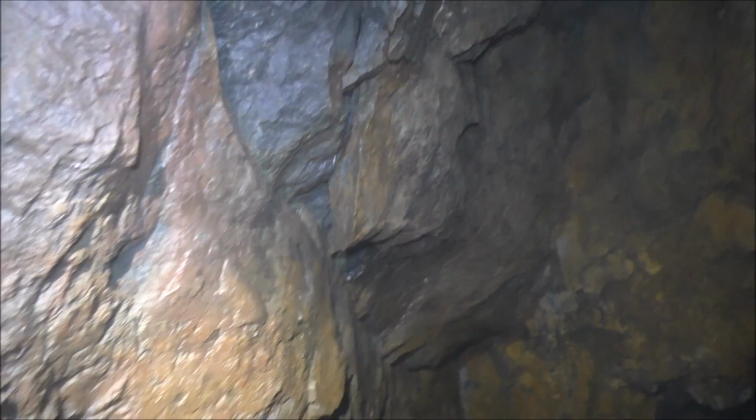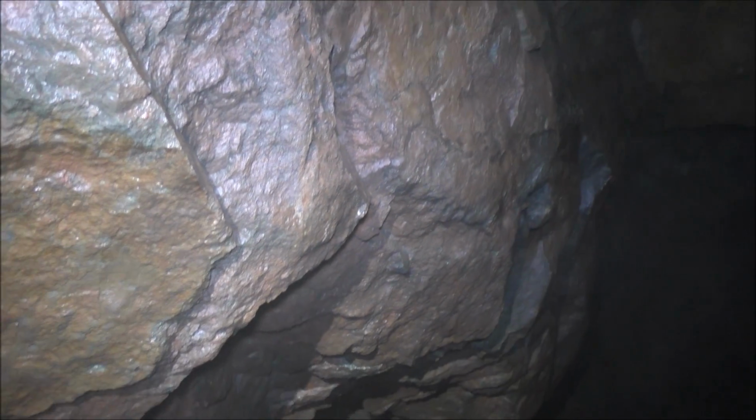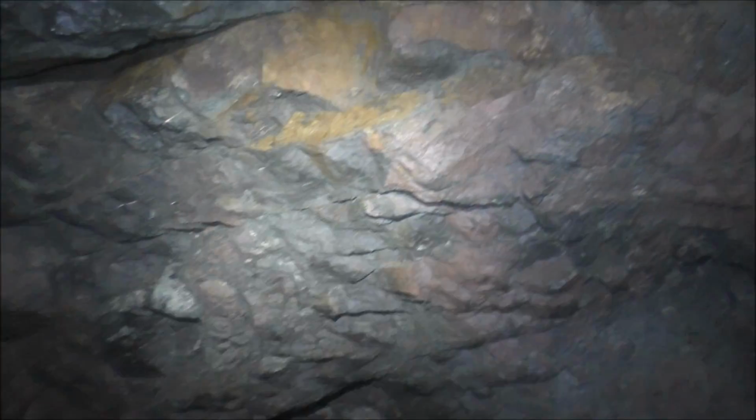Pretty loose on the back there too. Ooh, that don't look very good at all. That won't be in here for long, just a big stope. Mind out. Pretty sketchy up there. And we'll get the hell out of here.